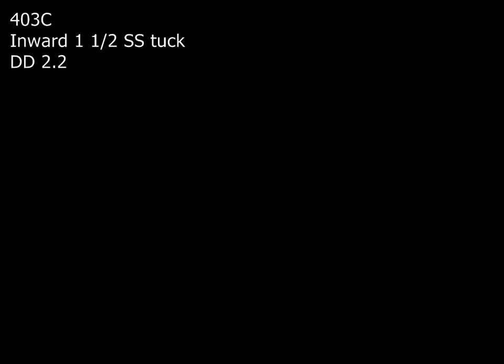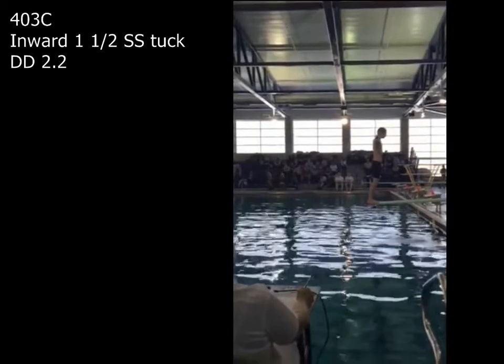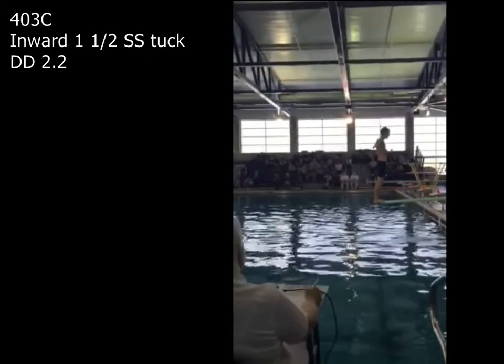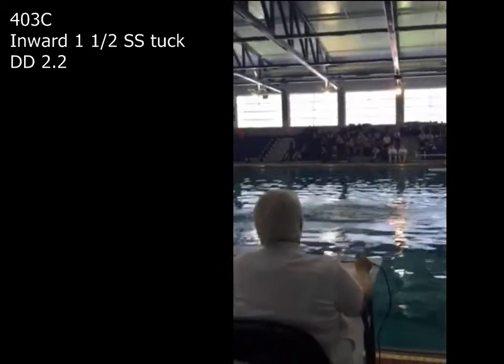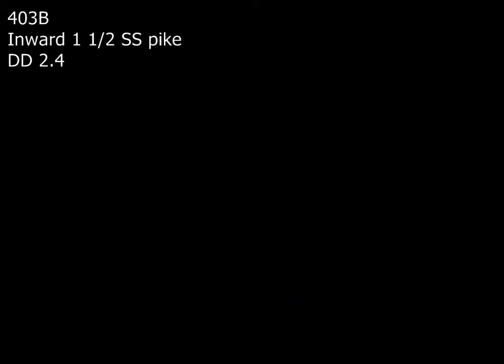This is a 403C, inward 1 1/2 somersaults tuck, 2.2. This is just another inward dive. It's a 1 1/2 though, and I do it in a tuck position. This one is a 403B, inward 1 1/2 somersaults pike, 2.4. This is exactly the same as the dive I just did, except I'm doing it in a pike, which makes it just a little bit harder.